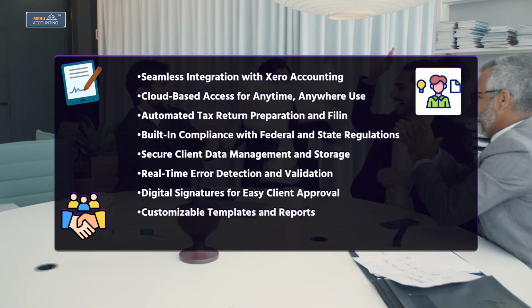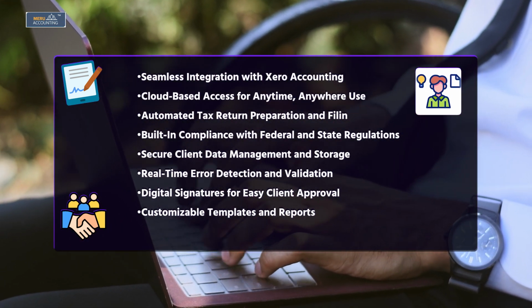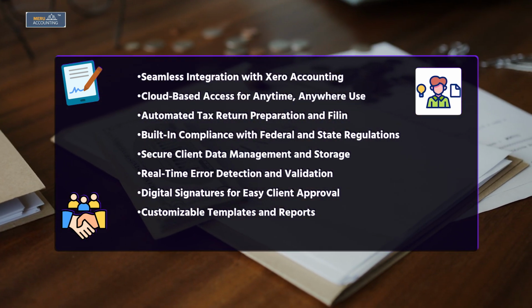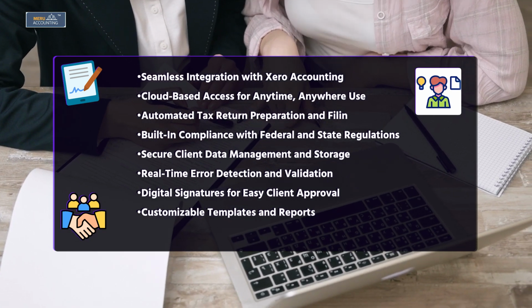Seamless integration with Xero accounting. Cloud-based access for anytime, anywhere use. Automated tax return preparation and filing. Built-in compliance with federal and state regulations.